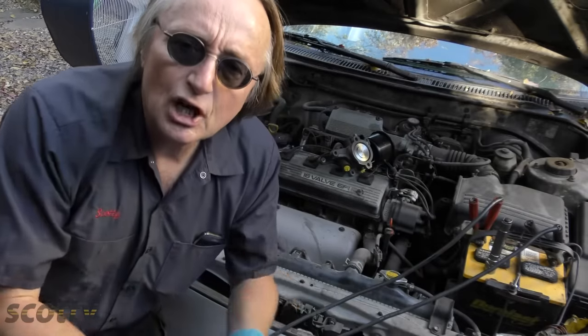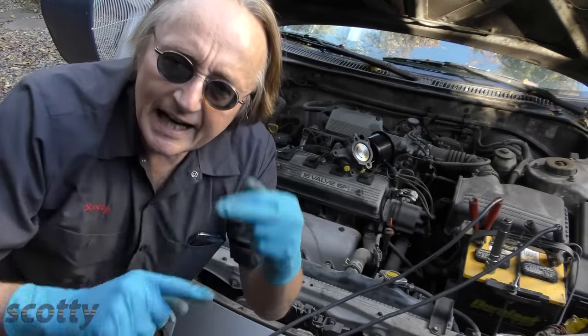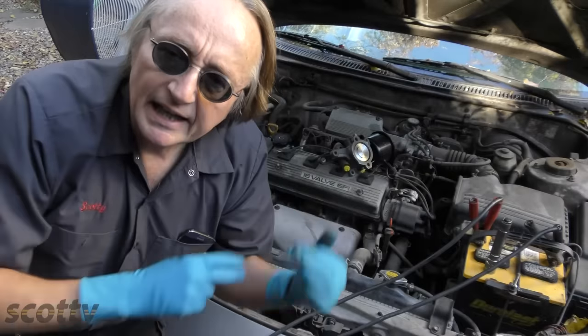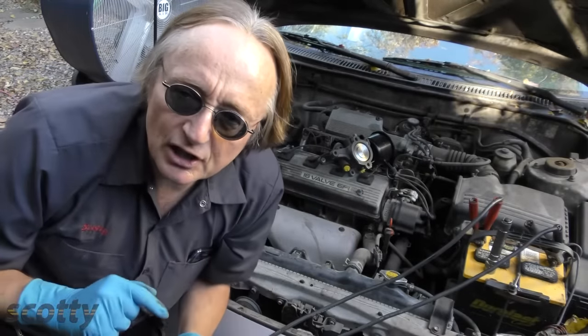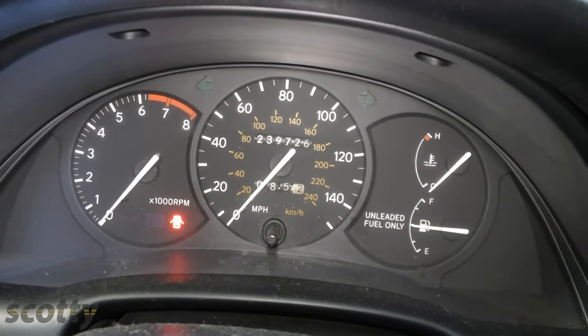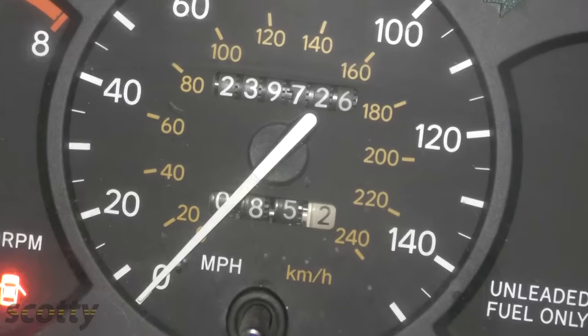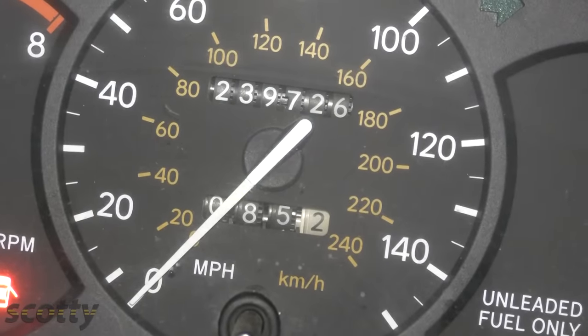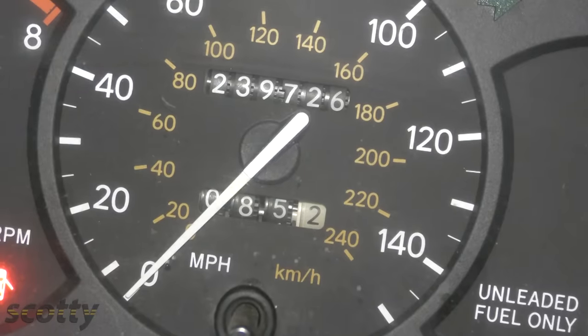So over the years, the fluid's gonna get dirty. Dirty fluid has more friction. It actually becomes somewhat abrasive. It can ruin the seals in the pump and on the rack, and those things can cost a lot of money to replace. But I've been a good boy, and I change my power steering fluid out every 4 or 5 years. My old Celica, and look, it's got 239,000 miles. It has the original power steering pump, rack, and hoses.